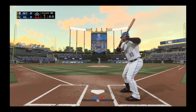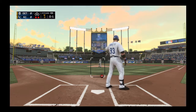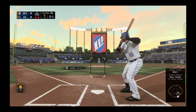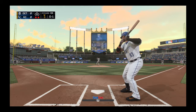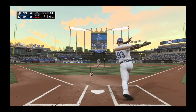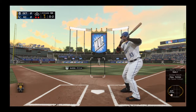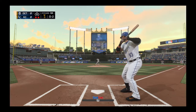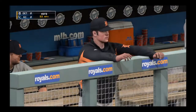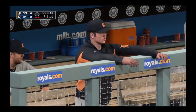Into the windup and the pitch. Chop foul right at home plate. It's strike one. The windup and the 0-1. Swing and a ball chopped foul right at home plate. Hey, come on, big dog. Get your pitch. Nope. Too high. 1-2.